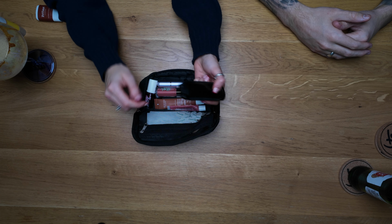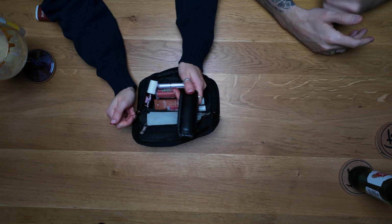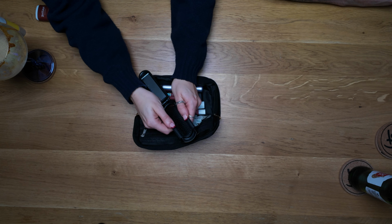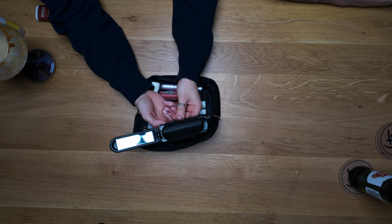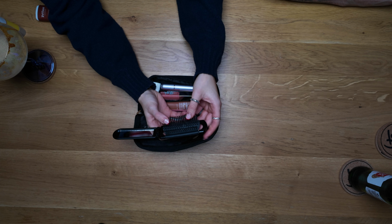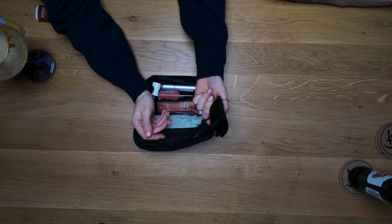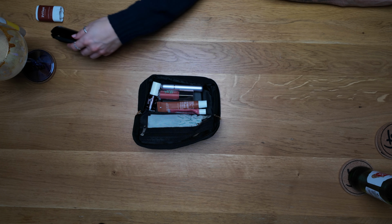Right, again, don't laugh at me. This is the most 90s thing you will ever see. So this is my fold out hairbrush. I think I got it from, I don't know, you can get it in Claire's probably still. It's just compact and then it tucks away, easy enough.